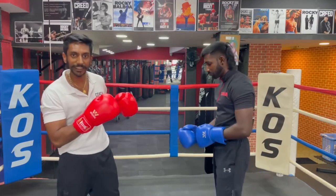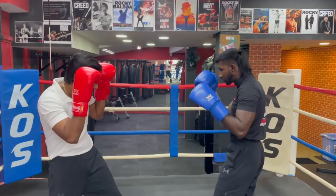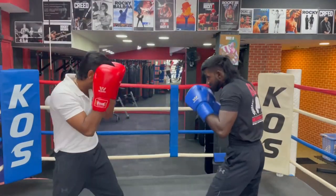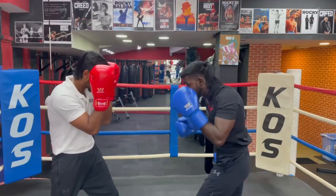Alright guys, the first style we're gonna look at is high guard. It's one of the most traditional styles. About 10 years ago in boxing, this style was very, very common. Now it's still good because it's one of the safest styles you can box in. For example, if your opponents are throwing straight punches, you just need to keep your hands up. So even if there's a hook, you can still block it. You just need to keep your head up.